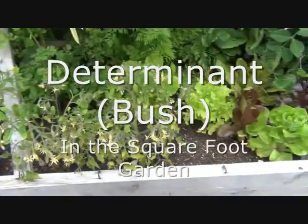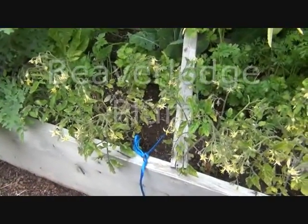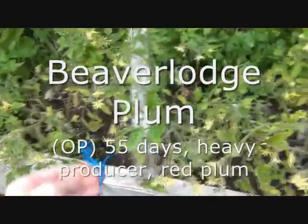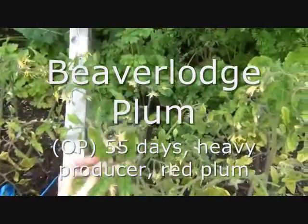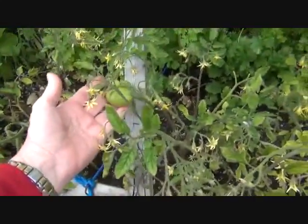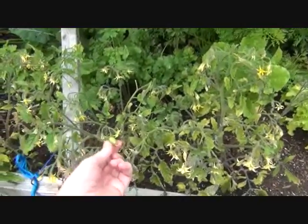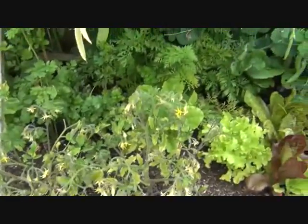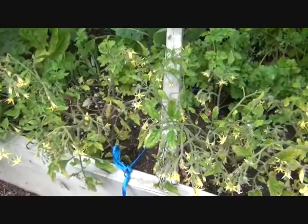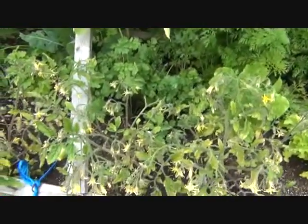This little row of tomatoes here are called Beaver Lodge Plum. They were apparently developed in Canada. I think they're only supposed to take like 50 to 55 days, and they are making some nice plum fruit. But just like everything else, tomatoes need sun, even if it's only 55 days of warm sun. Don't think I've had it yet. Look how nice and short they are though. Tiny little guys.